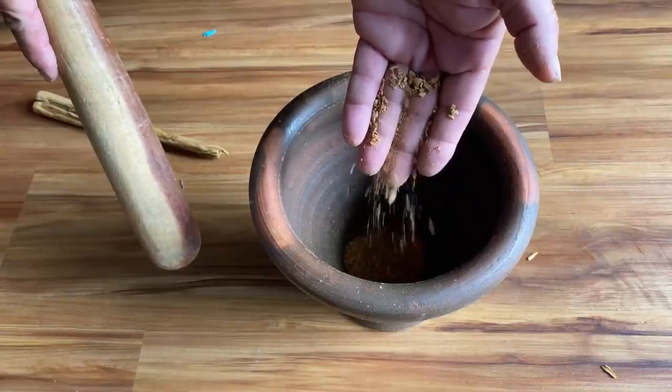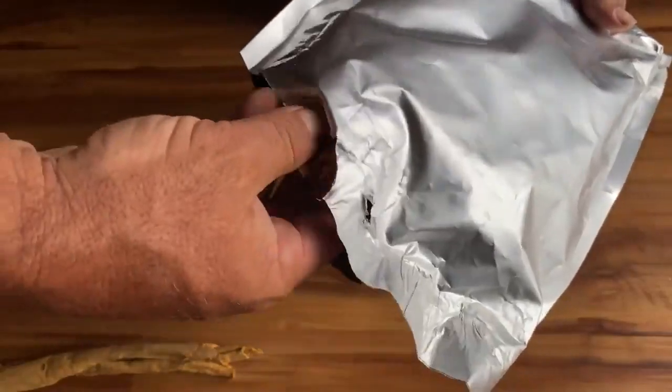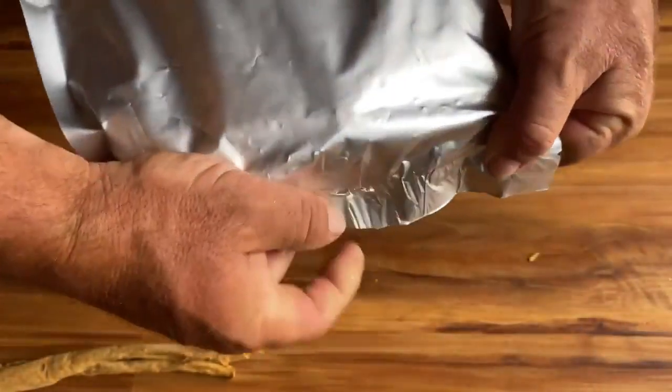It's much better to keep it as these little cigar rolls and store them in some sort of airtight bag, like a Mylar bag that you can seal real tight. This will allow your cinnamon to keep for a really long time. So that's how you process cinnamon to use in the kitchen.